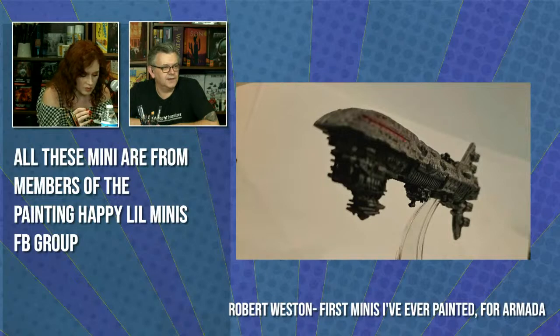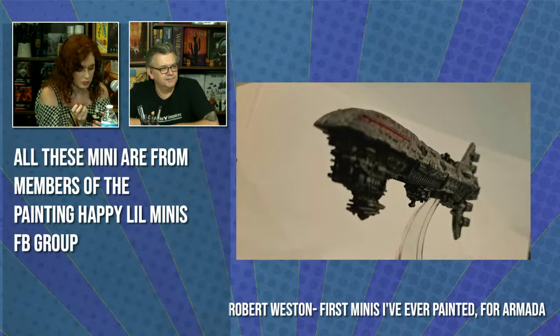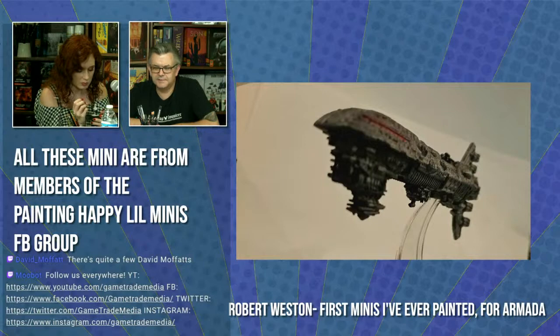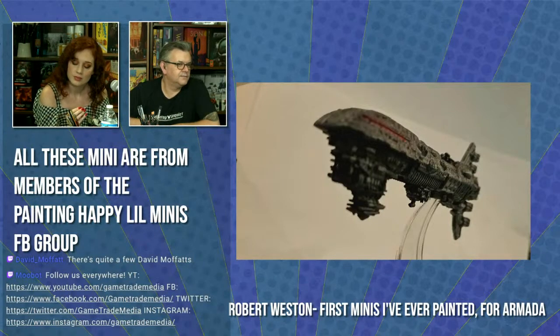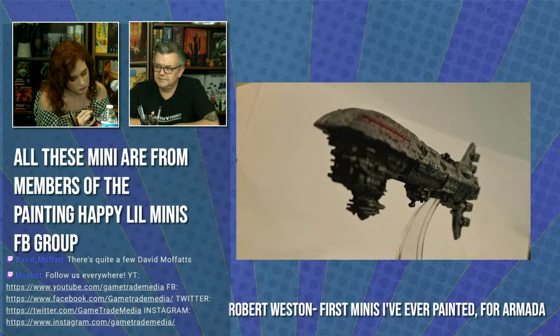It looks like a red line of, I guess, windows or lights, kind of across the front of the ship there. Looks very cool. I think painting or repainting ships for space combat games is definitely a lot of fun.